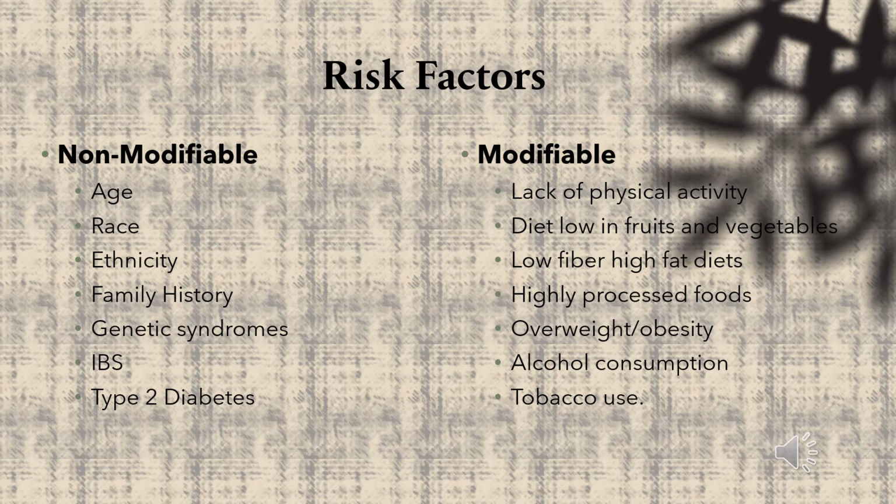Modifiable risk factors include lack of physical activity, a diet missing fruits and vegetables, low fiber and high fat diets, diets containing high processed foods, overweight and obesity, alcohol consumption, and tobacco use.